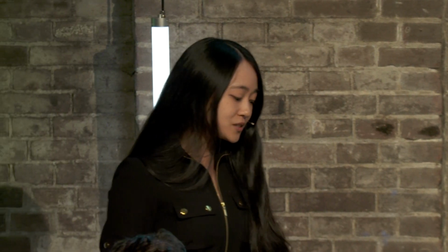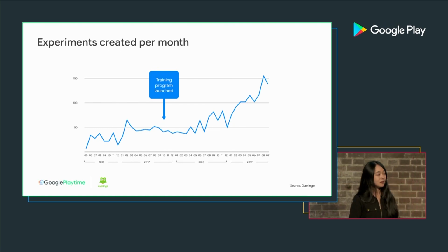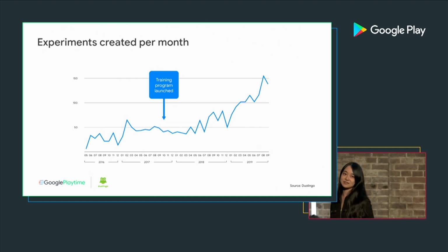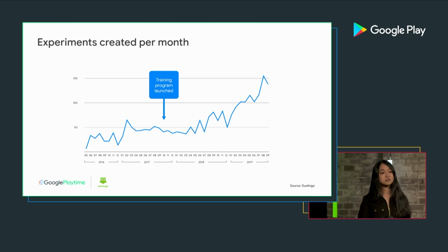However, in order to test everything, we needed to scale in such a way that we were able to test everything. So in the early days of Duolingo, only a handful of people could create or run experiments. Since 2017, we implemented an online training system that teaches anyone at Duolingo how our experiments framework works.